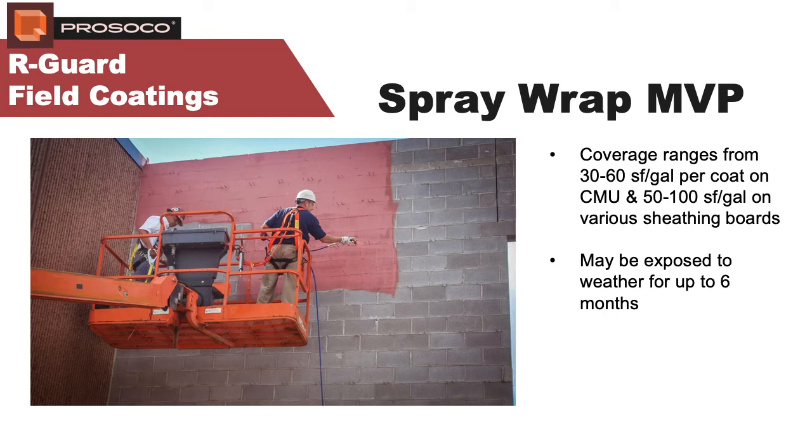Here is a picture of Spray Wrap MVP being applied with an airless sprayer on CMU. It is quite efficient as a spray-applied material and definitely gets around those brick ties very easily.